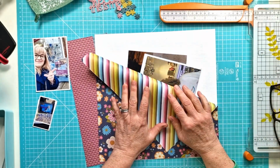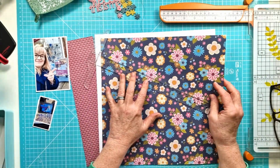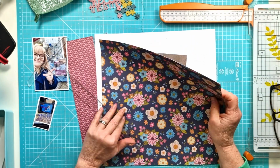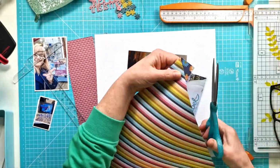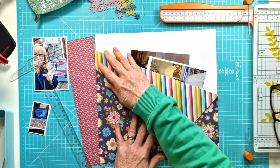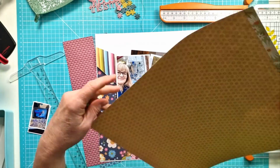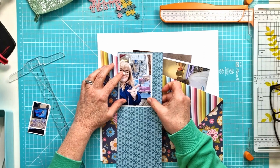So I've pulled out Pink Paislee's Joyful Notes collection. It's an older collection. I do really love the colours, and I thought it worked really perfectly with my photos and with the Hello, This Is Me set. So, the story behind my photos, I've actually been gathering these for a little while, and I've just been waiting for the right opportunity to get them scrapped. And when the Hello, This Is Me set came out, I knew it would be perfect for these photos.